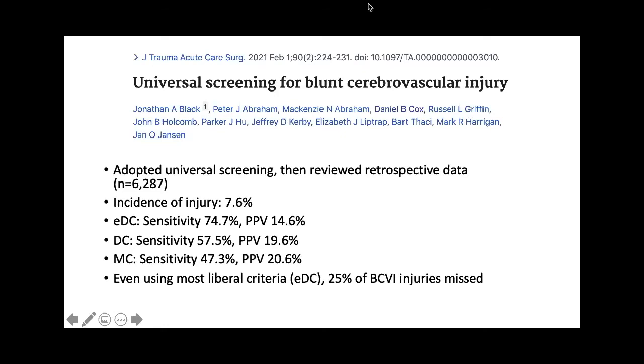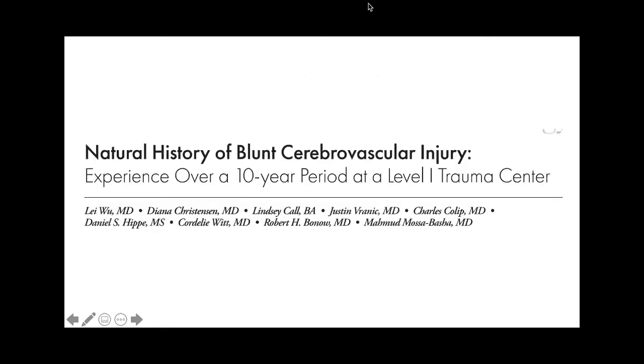Should we be screening all patients? That's something that I don't think has really been taken into the mainstream yet. I don't think the majority of places are doing that, but I know we talked about doing this here, at least last year, amongst some of the trauma faculty, but it's not something that we do here yet.